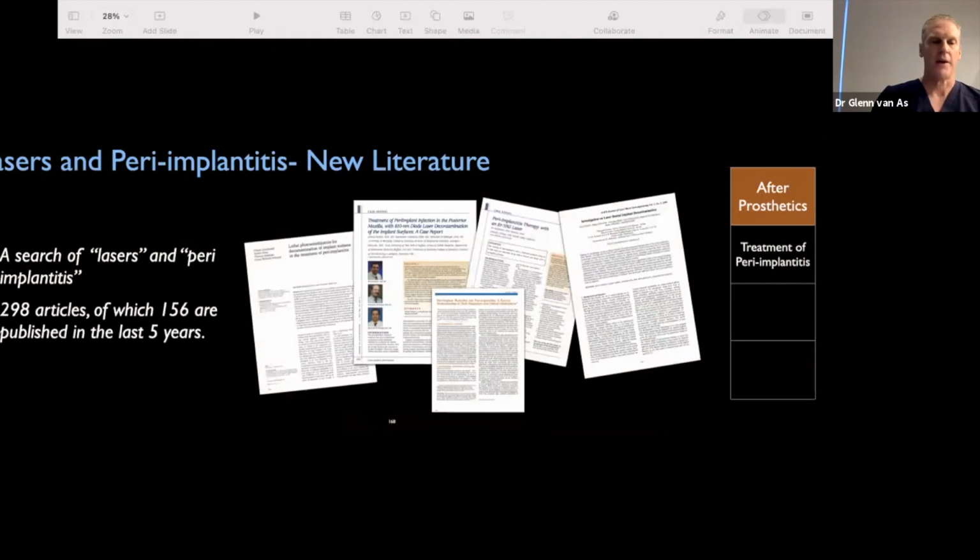I'll just tell you that when you look at articles on peri-implantitis with lasers, there's a lot of them that have been published in the last 5 years.